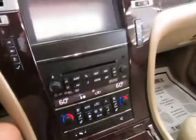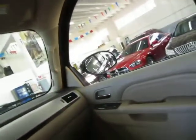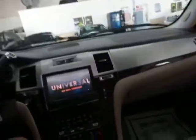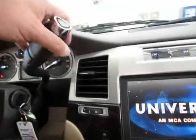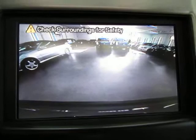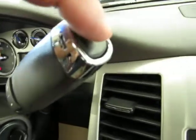All right, the movie's going, but it's going slow. But anyway, I just wanted to show you that we can play movies on the navigation screen, and there's the movie up there, and you're watching the same movie over here. Okay, so now let's put the car in reverse so you can see the rear camera. It's a color rear camera, so that along with the parking sensor should help you avoid any accidents when backing up.